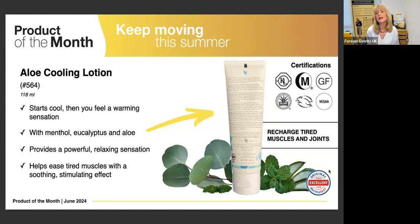And I think that is really important, because a lot of your customers, a lot of your clients will say that they're looking for something to put on their muscles that is going to give them this warming, soothing sensation. So this is definitely the one that you would use for warming and soothing any tired muscles. We have another product that is our MSM gel. And that one is definitely one that is more of a stays cool.